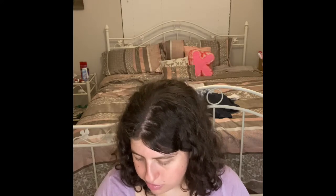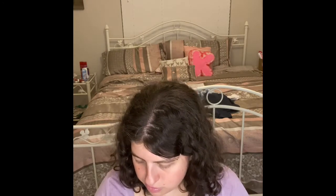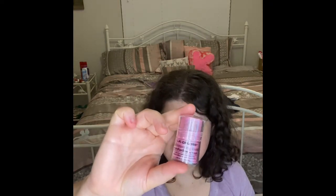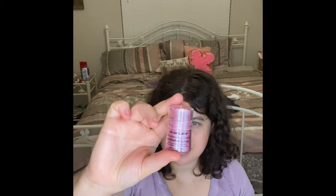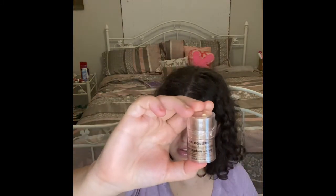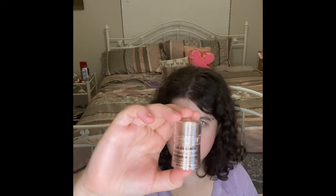And this is the other one I also went through recently. This one's called Lollipop. This one is so pretty. I just love when LA Colors names these shades. They're so pretty. I just wish they'd make it so much easier to get the whole product out. And I love the product. I just wish they could make it easier for people to get the product out completely so that they can use it. And then the other one I have is called Radiant. This is what this one also looks like. Love the color.